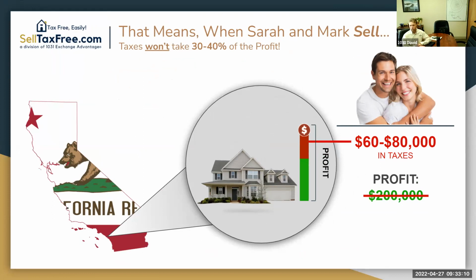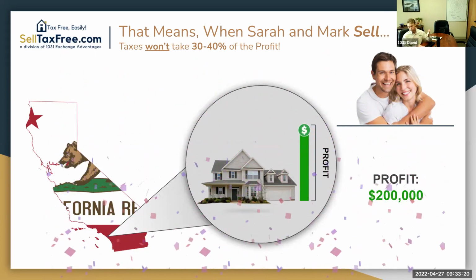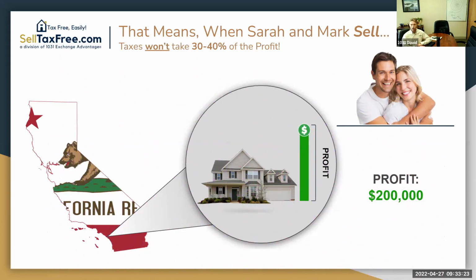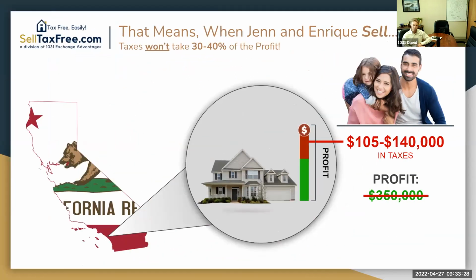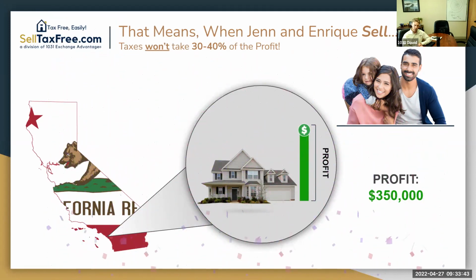You spot these opportunities. The example from the beginning, they had $200,000 in profit, a tax bill of $60,000 to $80,000. You spotted the exchange opportunity and saved them all of this money, which makes you guys look awesome. We had one other example here. If the client had $350,000 in profit, looking at a tax bill of well over $100,000, again, spotting this opportunity can save them that money. It really makes you guys look great, and is a big reason for celebration.